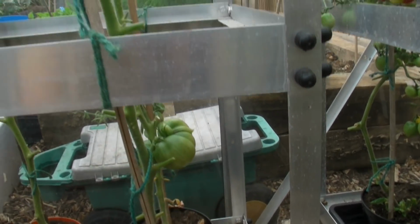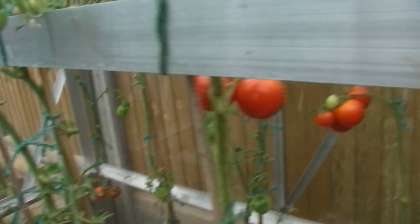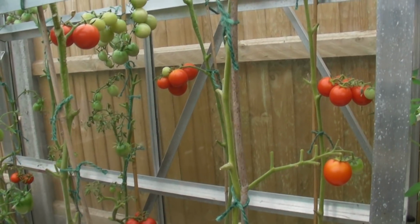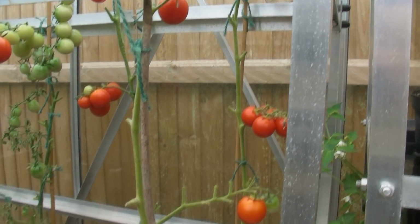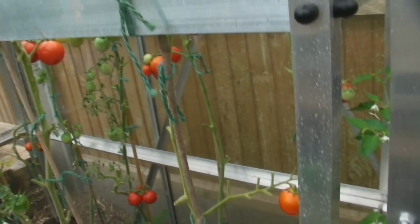We always have to have one bizarre shaped one, and loads more tomatoes on this side. What variety those are, I can't, oh, Gardening Delight I think are some of them, but as you can see they're all doing really well, and I need to get in here and I need to harvest.